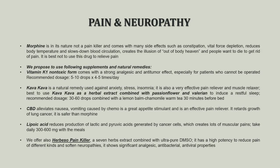And we have also again developed a HERBESO painkiller that works here also really well against your pain and neuropathy. It's a 7 herbs, organic herbs of course extract that is combined like all of our unique HERBESO products with ultra pure DMSO. It has a very high potency to reduce pain of different kinds and soften the neuropathies. It shows significant analgesic, antibacterial and antiviral properties as well.